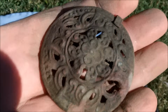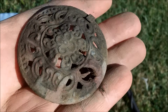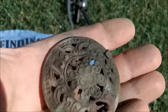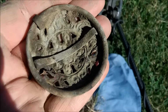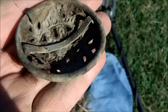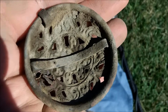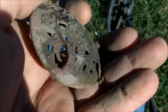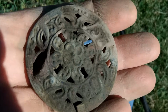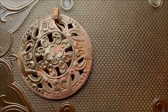I'll be right back. Oh my, this thing is gorgeous. Look at this. Look at the open design. Absolutely amazing. And I think I might know what this is. Once I knock the dirt off the back, looky there. I believe this is a sash buckle. And that is pretty darn amazing. Wow. I've never found one like this. Absolutely stunning.